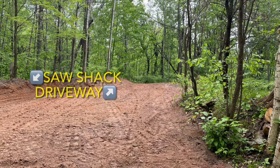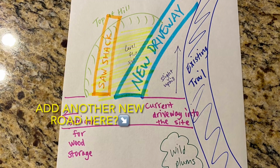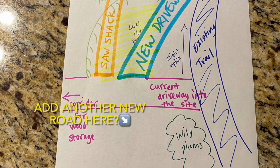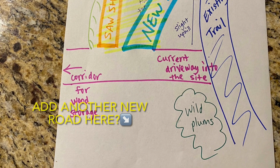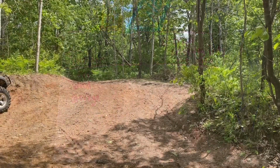So we were out in the woods kind of poking around at the build site and had another idea and thought about extending the new driveway even more and adding a new road straight back out to the existing trail, but this time going behind the wild plum brush so we don't have a sharp turn in that driveway. So here's kind of what we were thinking.